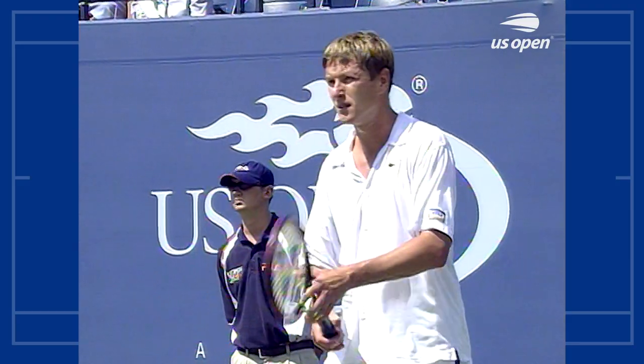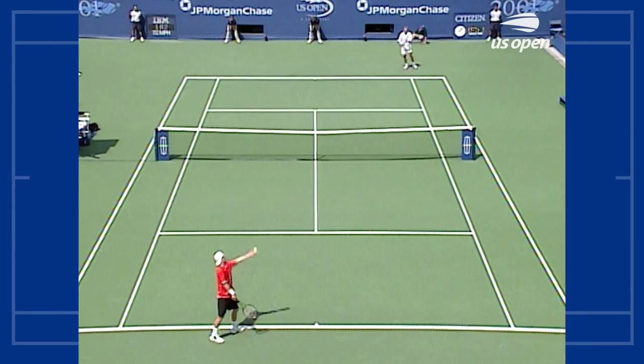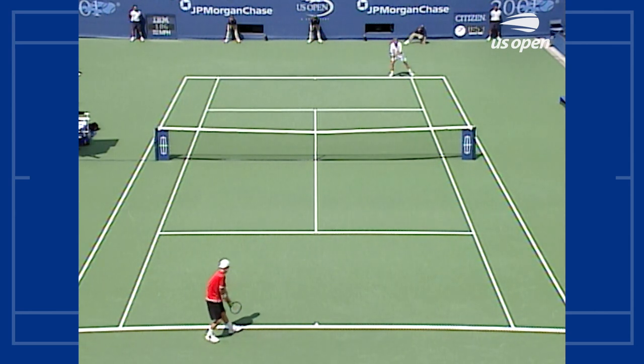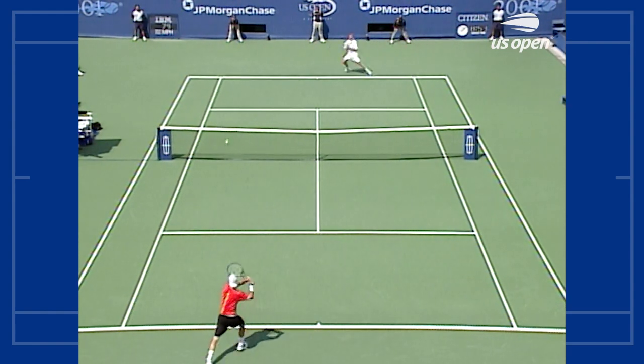Five forehand winners. Now, you're Kafelnikov here. You're down a set. You're down 5-1. You want to prolong this set? Well, I think what you do, you try and hit short points. If I were in his shoes, I'd hit a few drop shots. I'd do anything to try and make Hewitt move, knowing that I'm probably going to lose a set anyway. But as long as I'm going to lose it, let my opponent do something, move him around a little bit.